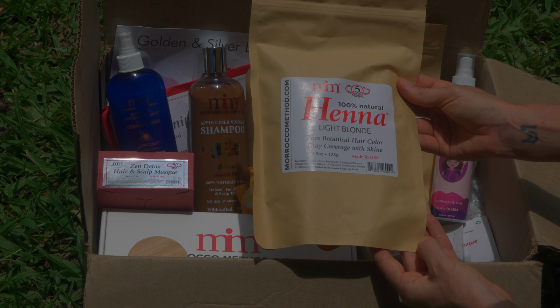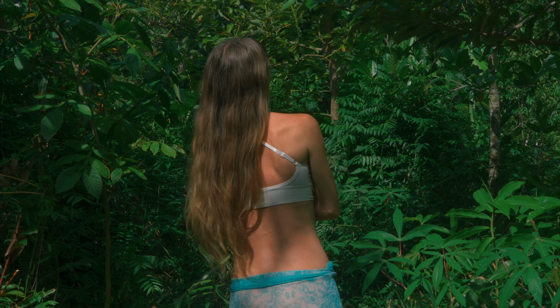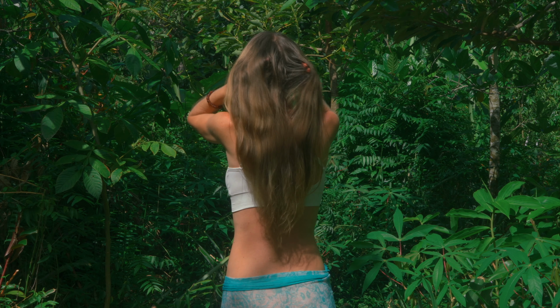Today I'm going to use this light blonde henna. I'm going to show you how to use it and the before and after result. And this is before.